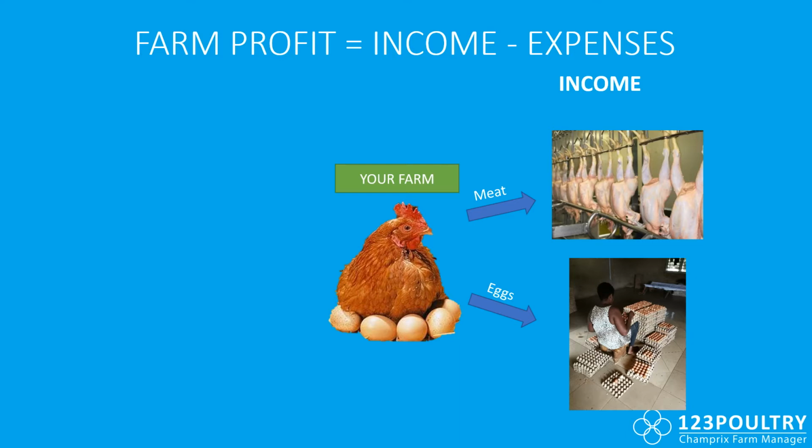But to be able to sell those birds or eggs, you need to produce them on your farm. And you need to make expenses to make that happen. And there are 5 main categories of expenses on this side. First of all, it will be the day-old chick, the birds you buy to raise on your farm, eventually to sell.